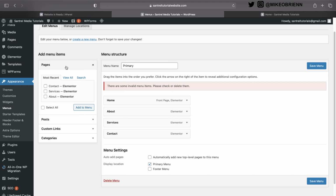Post is going to be things that you release as a blog post. This is not going to be like your homepage. It's not your privacy policy. These are going to be things that if you release an article that is going to be how to make coffee in 10 minutes, that would be a post that you would make right here.